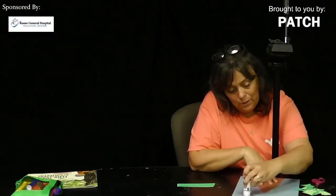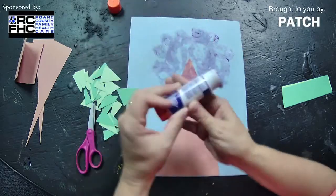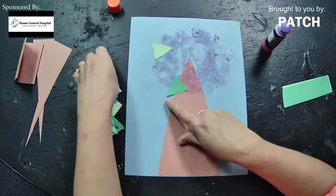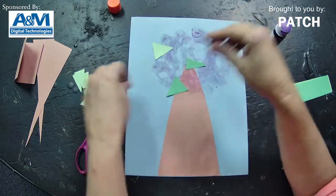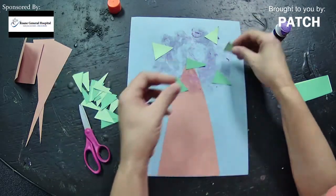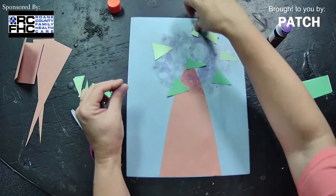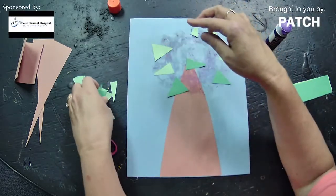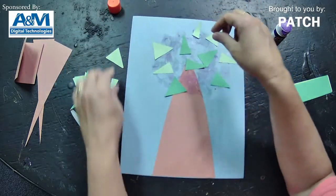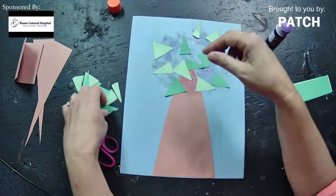Just take your glue, whether you're using a glue stick, whatever type you happen to be using, and you're just going to take your triangles and put them on the tree. You're forming your tree's leaves. And then you just think about that, just like it said in the book. How the tree takes in the dirty air, kind of washes it, and it lets out the clean air that we can breathe. So trees have a very important job, and we need to keep them around, don't we? So you just keep going and going till you have them layered however you want them.